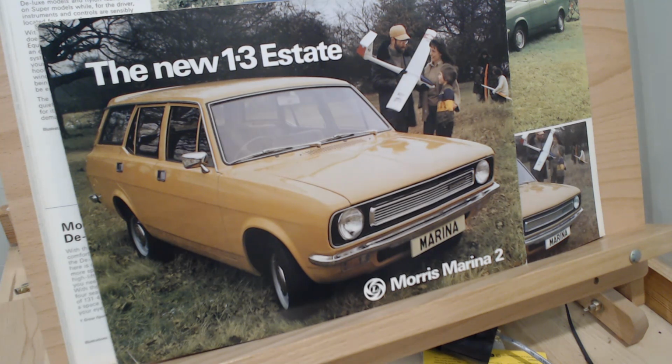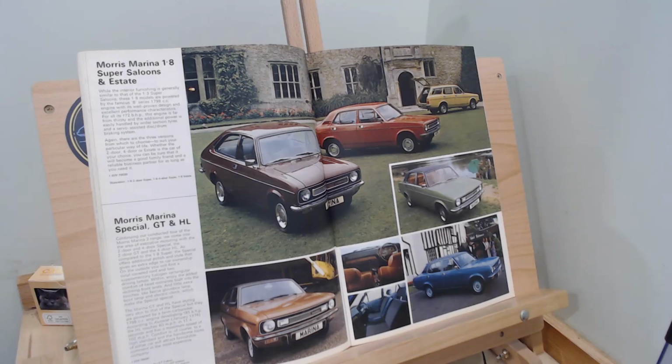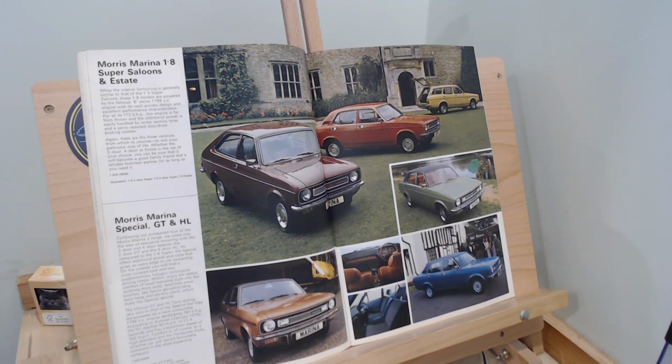And then your higher spec, more desirable, larger engine models, so your Morris Marina 1.8, Super Saloon and Estate, and then the Morris Marina Special, GT and HL. Ooh. Let's start with the 1.8s.